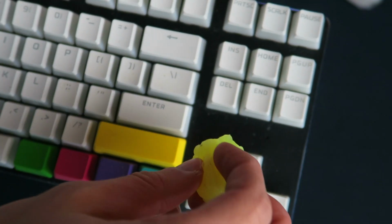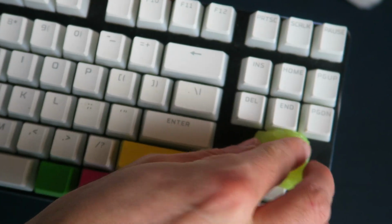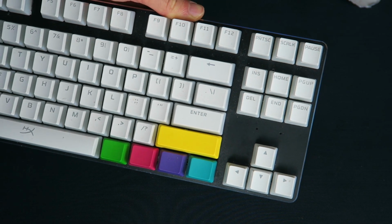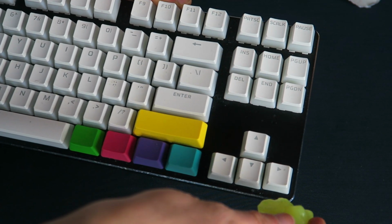For number 2 is this cleaning goo. It's technically a universal cleaner, you can use it anywhere in your car, whatever, for cleaning dust, but it is also marketed for cleaning keyboards. I tested it on my keyboard, I was really skeptical, and in all fairness, it actually was pretty good. The amount of dust and dirt it got off my keyboard for such little effort was really impressive.